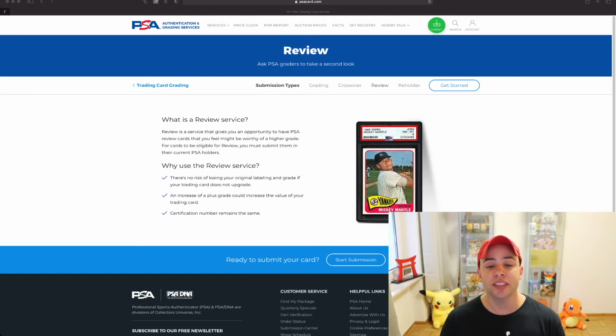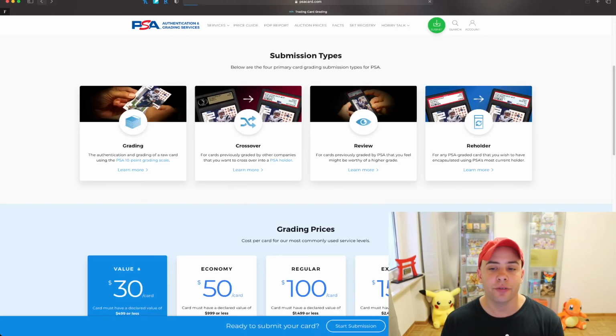So once you send this card in, they would go ahead and assess it and see if it qualifies for a higher grade. And why would you use this review service? It says there's no risk of losing your original labeling and grade if your trading card does not upgrade. An increase of a plus grade could increase the value of your trading card, and the certification number remains the same. So if it does not grade higher, you will still pay for this service.